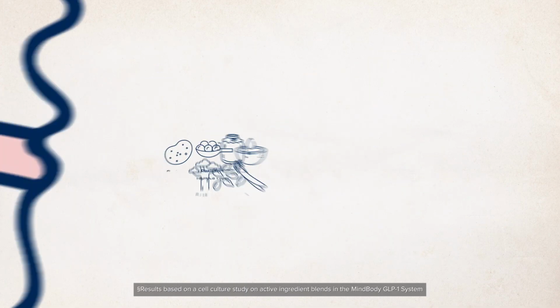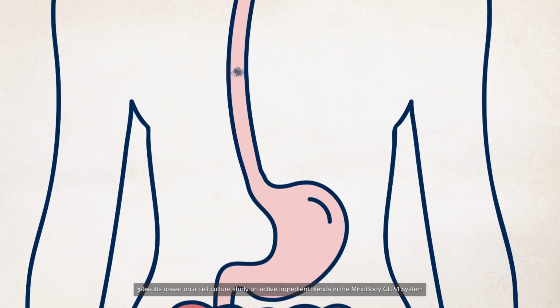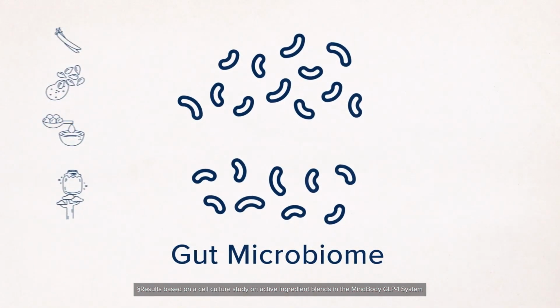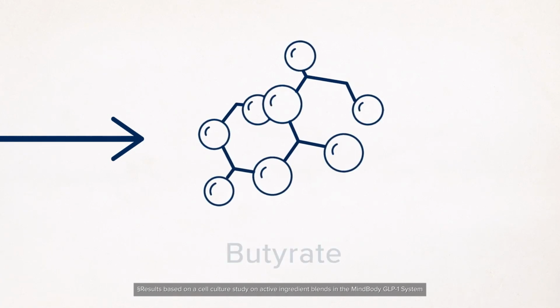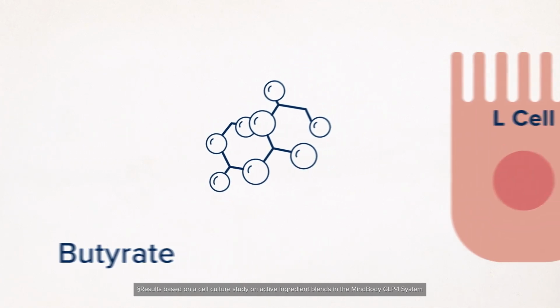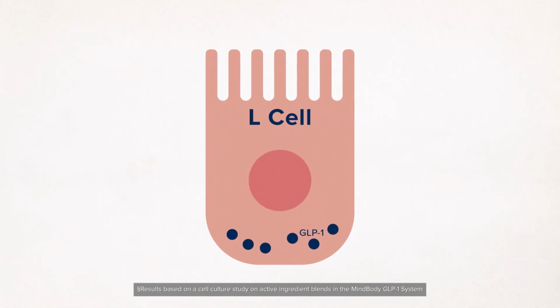MB Enhance creates the perfect environment for MB Core to do its work. In this case, we are literally enhancing the results. It contains the GLP-1 activation support blend made up of ingredients like resistant starches and fibers that feed the microbiome, including organisms like Akkermansia. These organisms are important because they produce short-chain fatty acids such as butyrate, which then travel to the L cells and stimulate GLP-1 production. Now, you may have heard of Akkermansia as an ingredient in some products, but it's really uncertain whether all of it actually makes it to the colon where it's needed. And we know that the ingredients in MB Enhance get where they need to go.